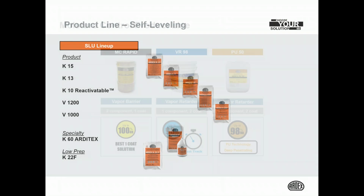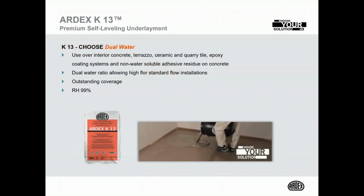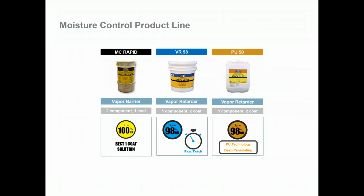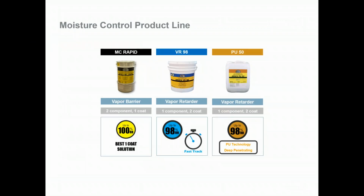We have two step-down products, one VR98, which is a waterborne acrylic, and the other one is called PU50, which is a moisture-cured urethane. So similar to the adhesive technologies where you have a waterborne acrylic or a moisture-cured urethane, these products are moisture remediation materials up to 98% RH. They truly do remediate. They have very low perm ratings, and they are unaffected by pH. So if we get to a pH of 14, these products are unaffected.